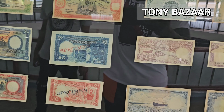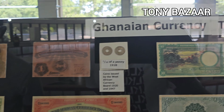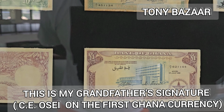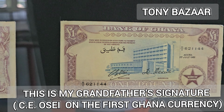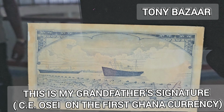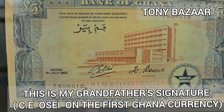This one I don't know about, these bonds and other stuff. So, specimen, West African currency. Our Ghana currency. It's an honor to come to the National Museum and see my grandfather's signature on the currency over here. All right, that is Charles Edward Osei. That time Ghana's currency was in pounds. All right, so 5 pounds here. That's my grandfather's signature. Yes, I have to say that again. My grandfather's signature.